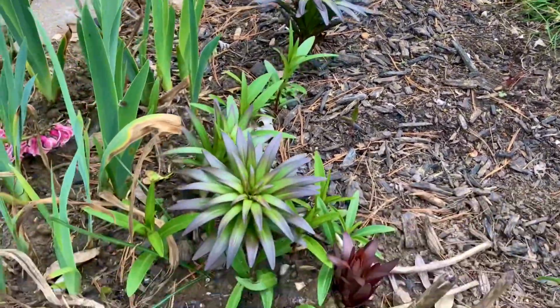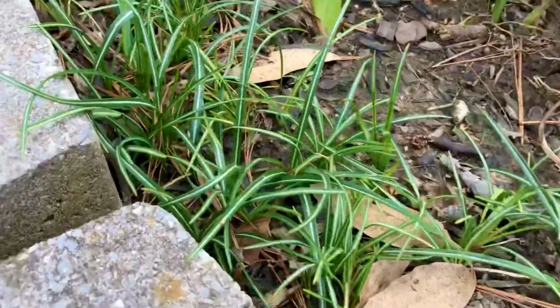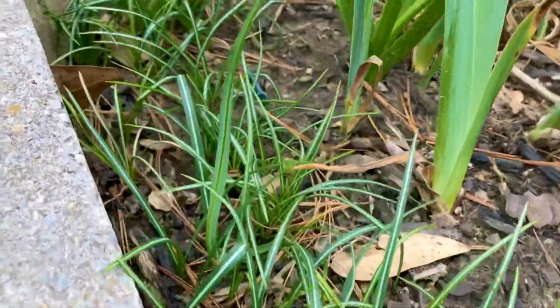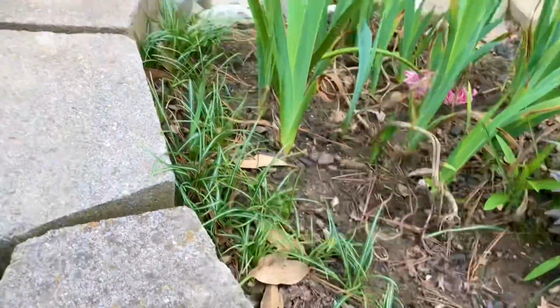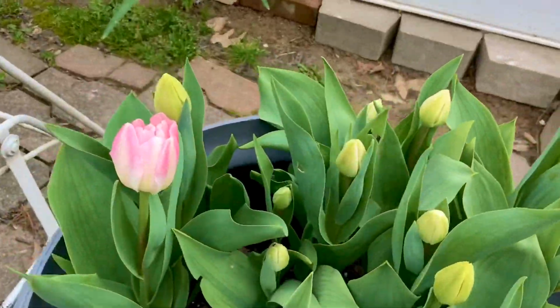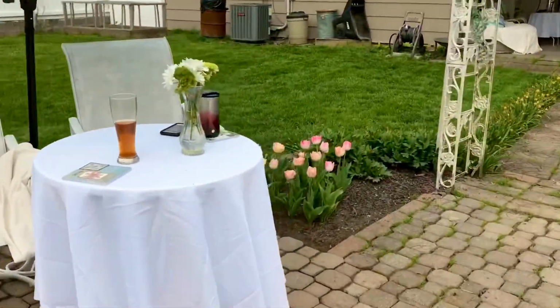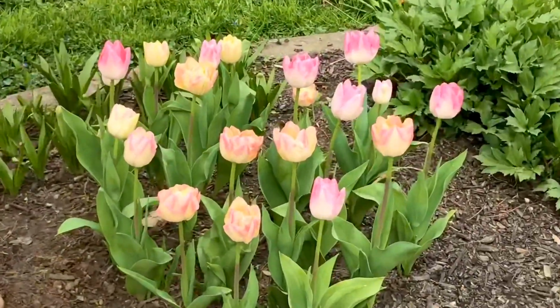See them? They're cute. But see these little grassy things with the stripe down them? Those are crocus leaves. Crocuses bloom first, sometimes in January in the snow. These are tulips. And these are tulips. I just love this patch.